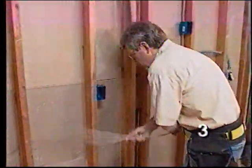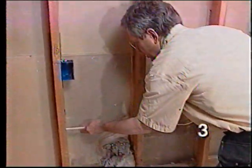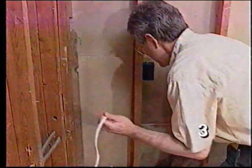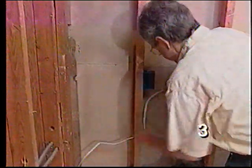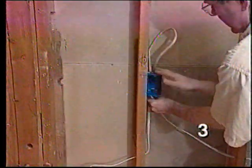Now this stuff is pretty easy to run. We just thread it through the holes. You start down at the main panel and then work your way up to the devices. Or you could also start from the device and work your way back to the main panel. It really doesn't make any difference. Of course, that's for new circuits. We're just extending these from the existing circuits, so it makes it a lot easier. Now what I'm doing is I'm going to leave a nice long loop here so we can tie into this one down the road.